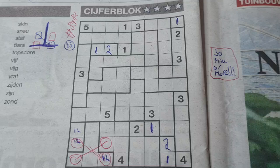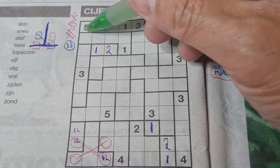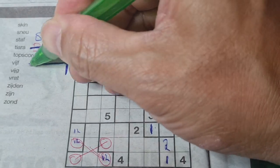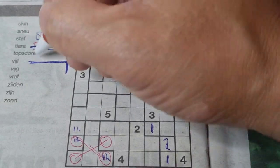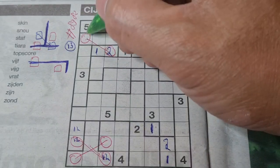Do we have more T shapes? No. Then the following shape. How about the L shape? Let me draw the L shape here. When you see the L shape, remember, it's rotated, this one. That this box has the same number as that box. So this box has the same number as that box. In this case, it's a 2 here.